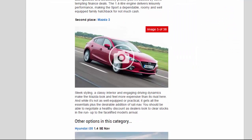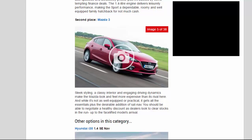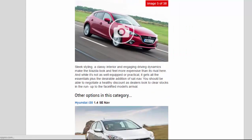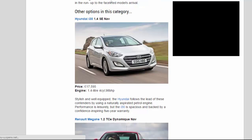Second place, Mazda 3. Sleek styling, a classy interior and engaging driving dynamics make the Mazda look and feel more expensive than its rival here. And while it's not as well-equipped or practical, it gets all the essentials plus the desirable addition of SAT NAV. You should be able to negotiate a healthy discount as dealers look to clear stocks in the run-up to the facelift model's arrival.